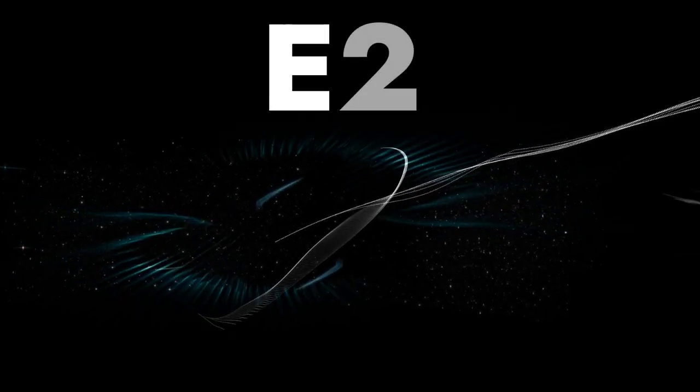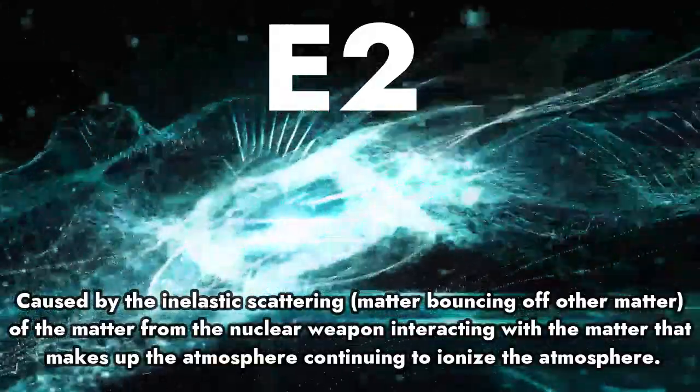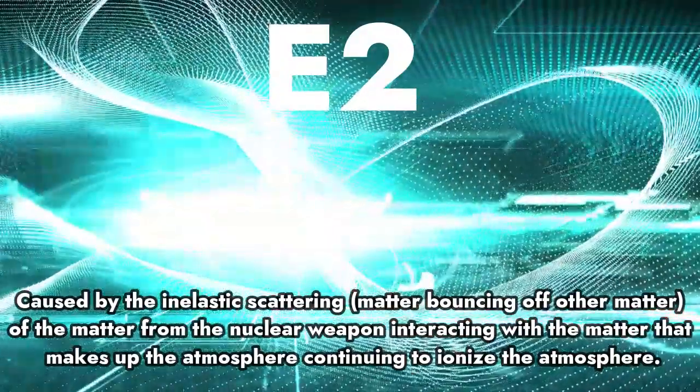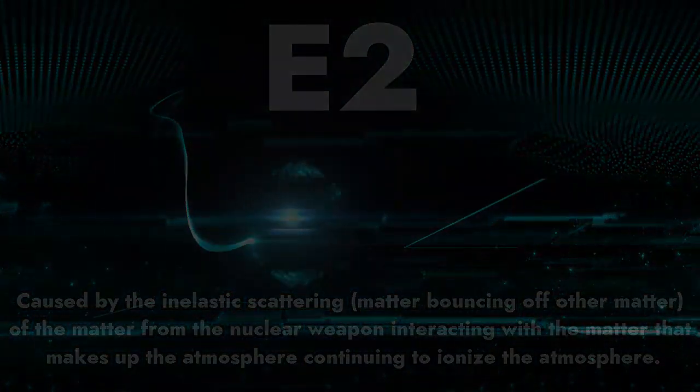The second wave, E2, is a burst of energy very similar to that of lightning. It can certainly lead to further damage of the grid, electronics, and vehicles, but unlike E1, most lightning protection devices will work against the E2 wave. But these devices will only be effective if they weren't destroyed by the E1 wave.